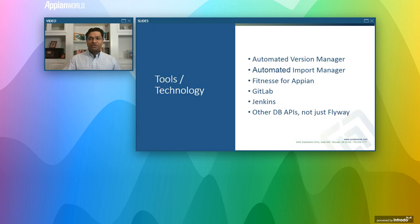And let me walk you through some of the tools that we used. We used Appian's plugins for automated version manager and import manager. We used Fitness for automation testing. We used GitLab as our version control, and Jenkins did the whole orchestration between deployment and testing. And we used Flyway as the database version manager.